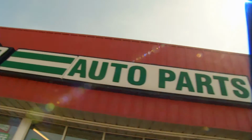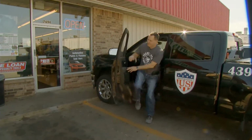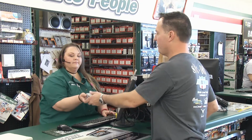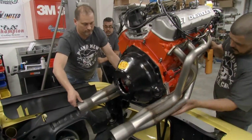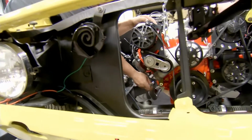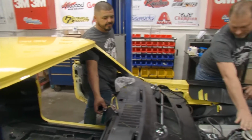Of course, there's still a long road ahead, and while the paint goes on, David heads out to pick up some parts for the next process. Hey, thanks for the help on the phone. No problem. Walter Martin? Yep. Mechanics Richard and Omar are up next. Their first task, squeeze the Monster 427 big block into this car. You guys ready?